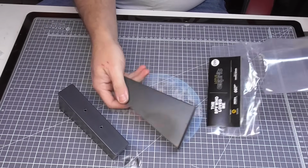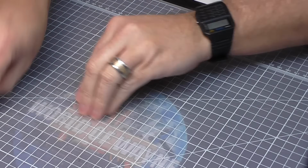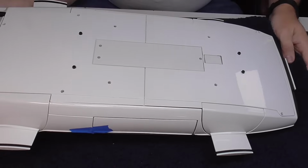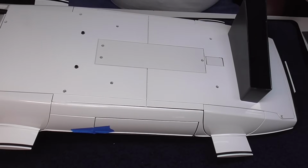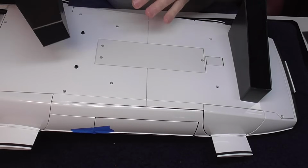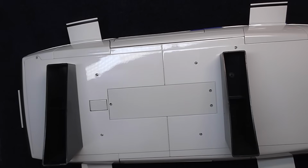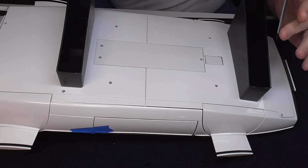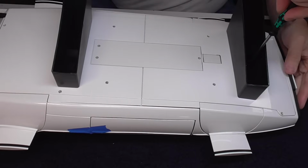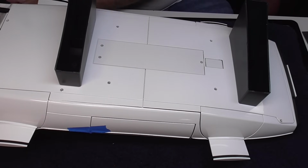which are these 2 parts just here and some screws. Just put that to one side and bring the car back over. And I want the front stand with these 2 narrower holes going over these points here, and the back stand going over these points just here. And they're held in with PS05 screws. Or what I should say is the front ones are held in with PS05 screws. Just get these in. But the back ones are held in with DS02 screws.